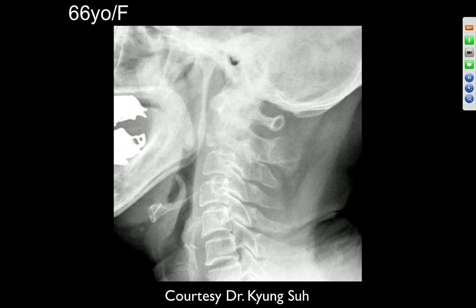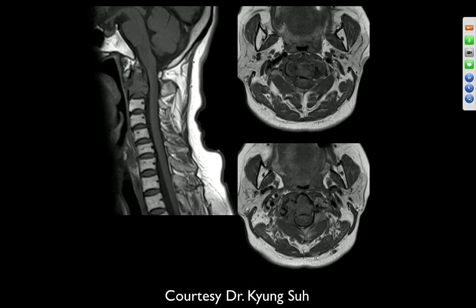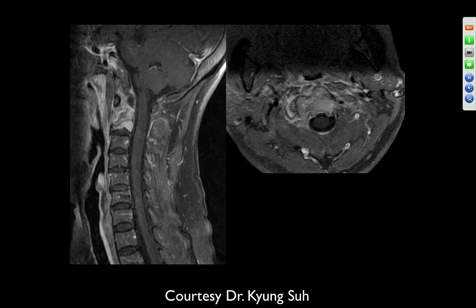Okay, so we have a lateral view of the cervical spine demonstrating what looks like an expansile destructive process involving C2. We have a couple of MR images showing it is hypointense on T2 and still expansile. It has completely expanded the C2 dens and the inferior endplate, with posterior displacement of the cord. Post-contrast images demonstrate enhancement.